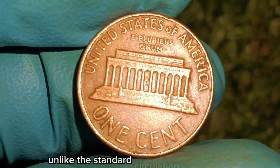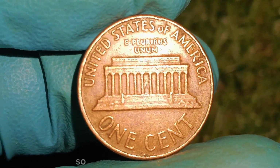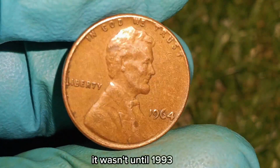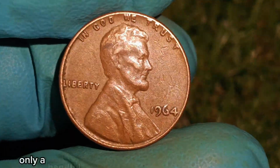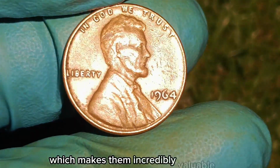The 1964 SMS Lincoln Penny is known for its mystery and rarity in American numismatic history. Unlike the standard circulation pennies, this coin was never released to the public. So, where did it come from? It wasn't until 1993 that a few of these coins were found during an estate sale from a former U.S. Mint director. Only a handful of these pennies are believed to exist, which makes them incredibly valuable.